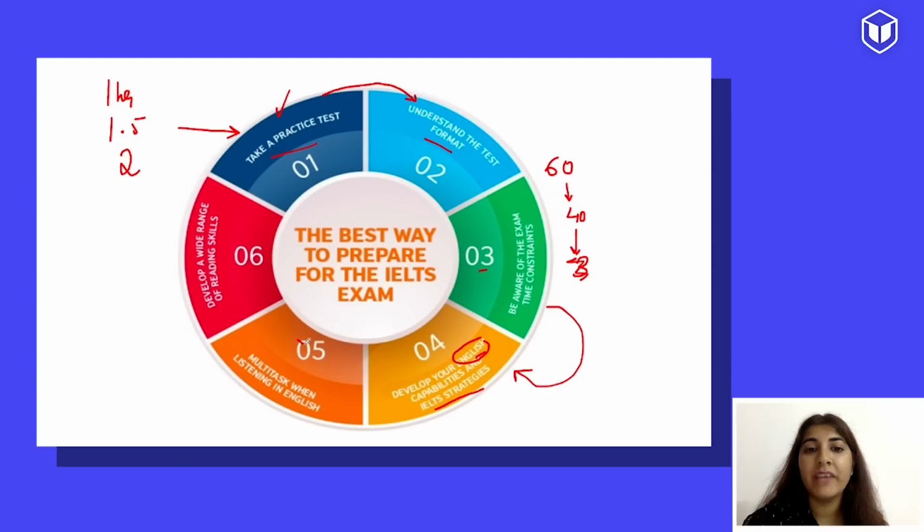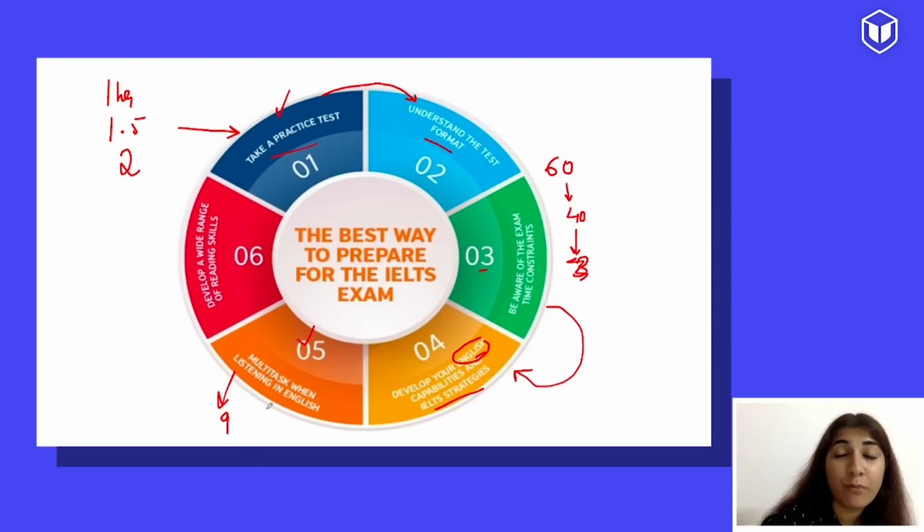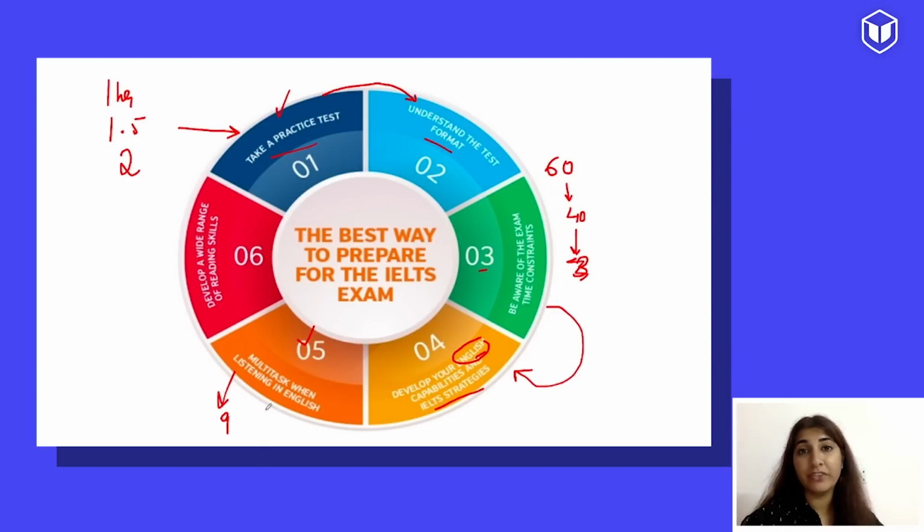And step number 5, a lot of people are unable to crack the listening exam, which is also the easiest module and the most scoring one. It is super easy to get a band 9 in listening. That is why if you're stuck at listening, please do not keep practicing listening mock tests. That is not going to do anything or make it any better for you. It's just going to fatigue your mind and make you feel disappointed with your own self.